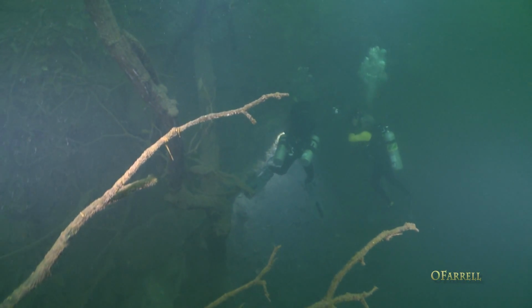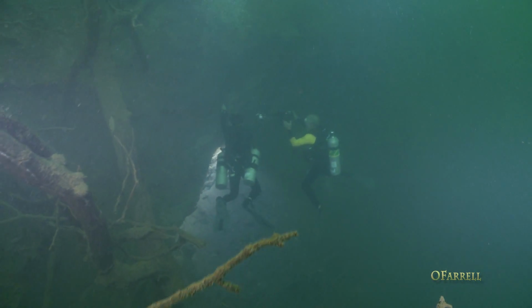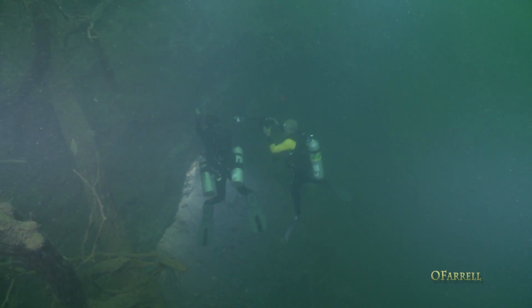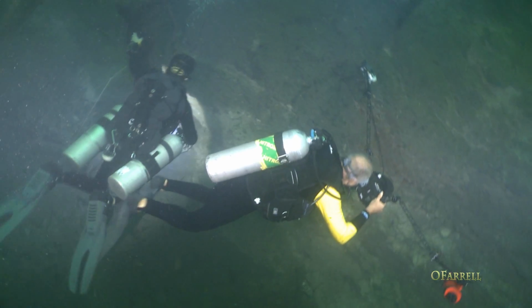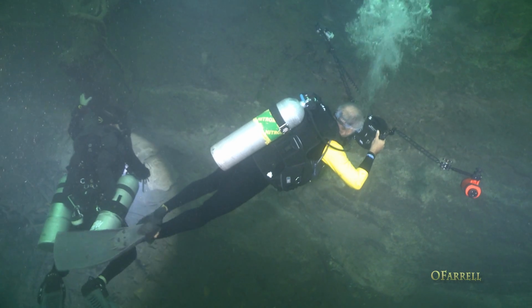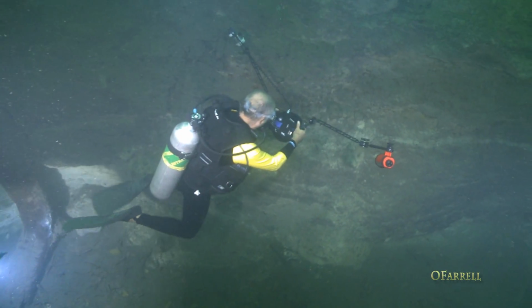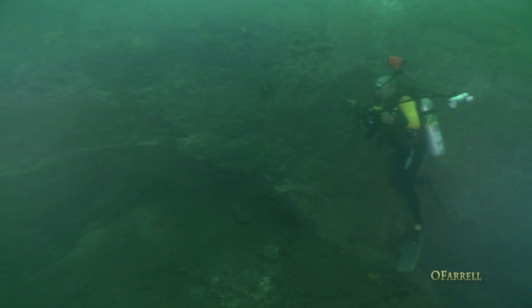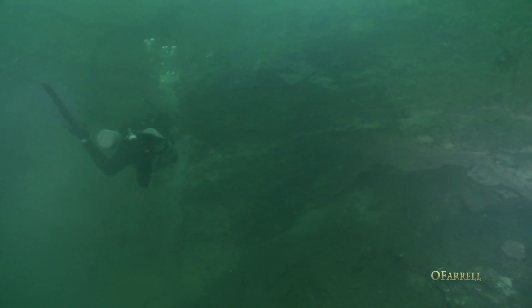You'll notice them working below a large tree that looks like it is ready to drop at any time. In the next shot, notice Chip's left hand that is holding the base of the tree that is not supported at all at the bottom. Here is Chip scraping away the marl around some bones so Tony can get a better shot.